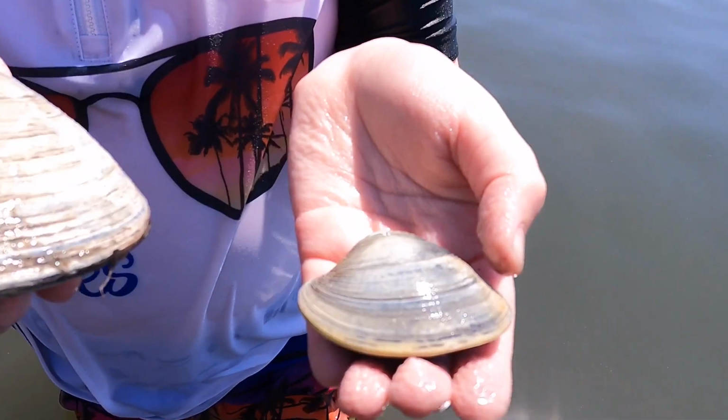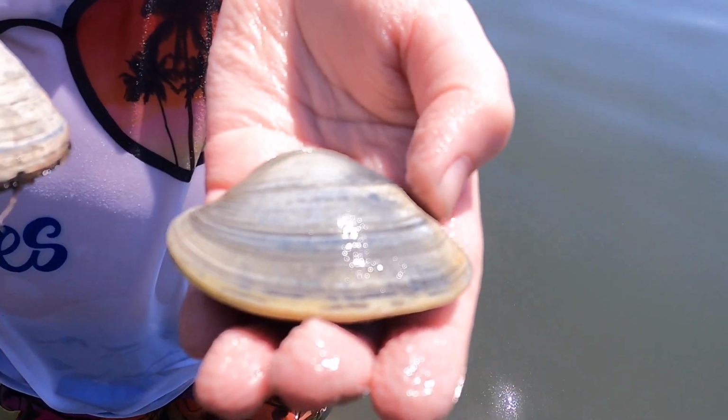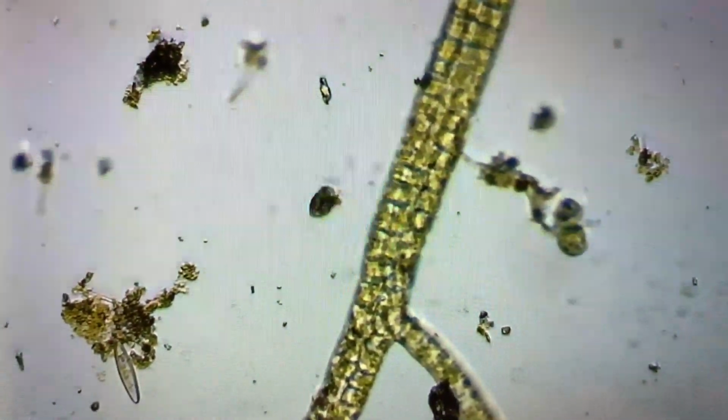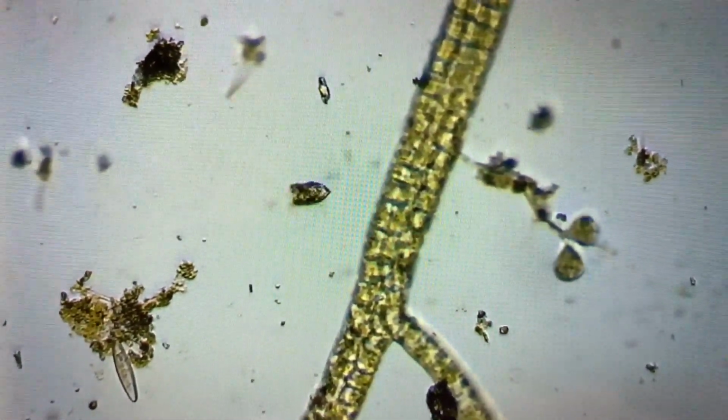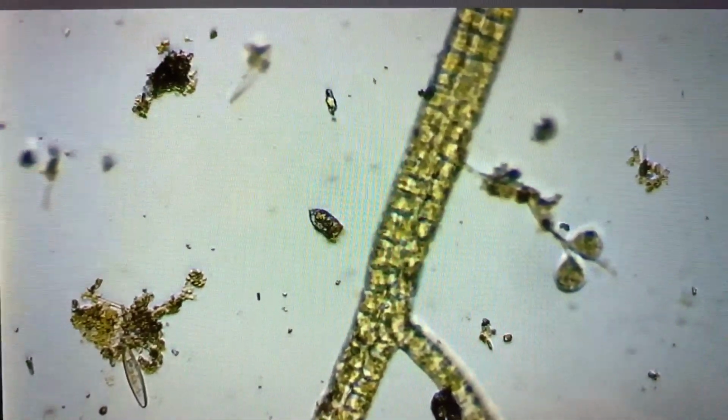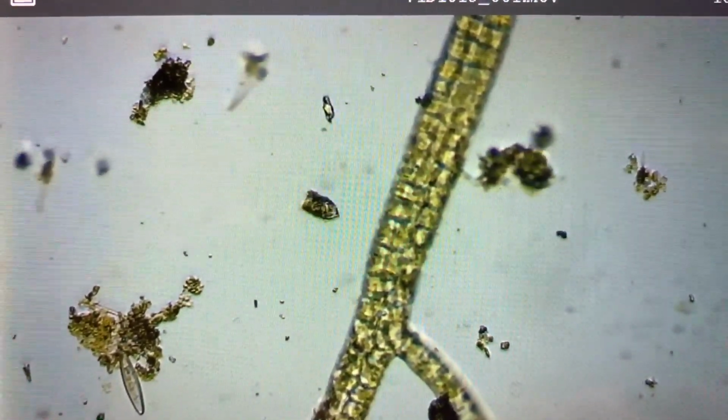All of these clams are filter feeders that feed on microscopic plankton like these ones found in the pond. Phytoplankton are microscopic plants and zooplankton are microscopic animals. Clams consume both types.